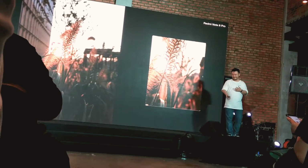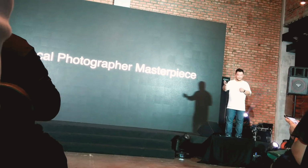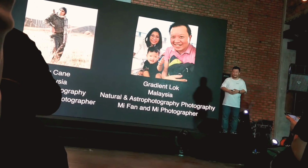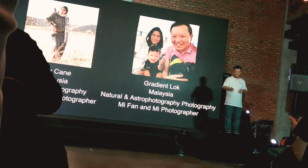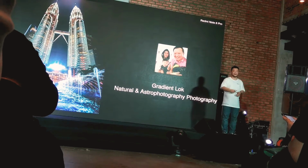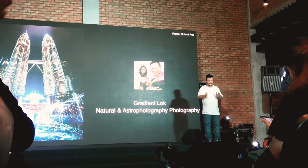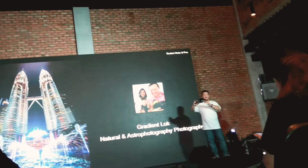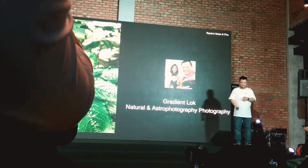It's really amazing. And also we have some local photographer masterpieces, taken by Billy Ken and also Radiant Rock. Thank you. So let's check it out. This is the one we put in the MRT station. This KLCC is taken by Gradient. This is really amazing because this is a live shooting, and even when we printed it out at 3 meters, all the details are still there.